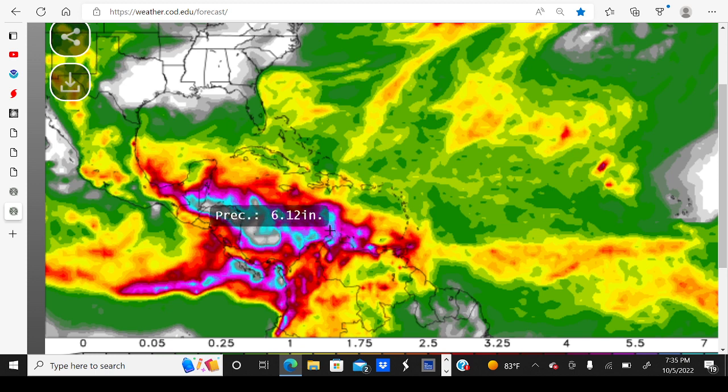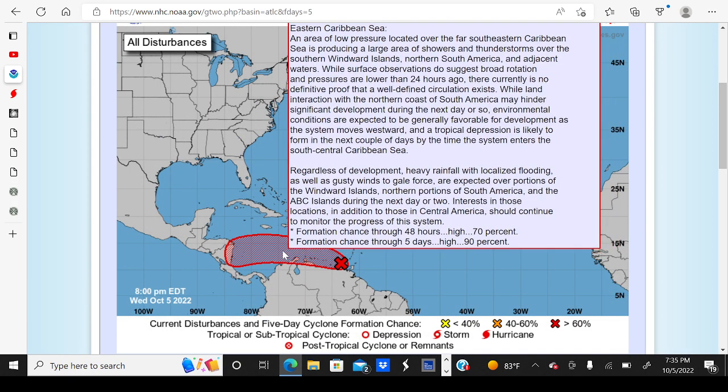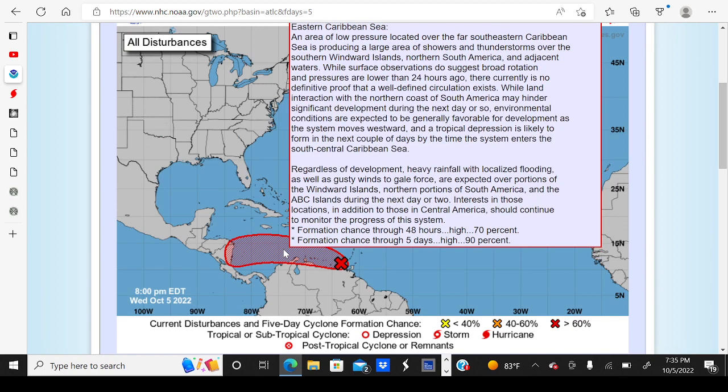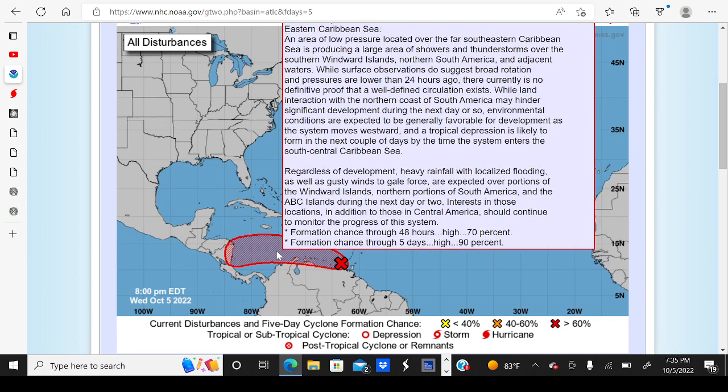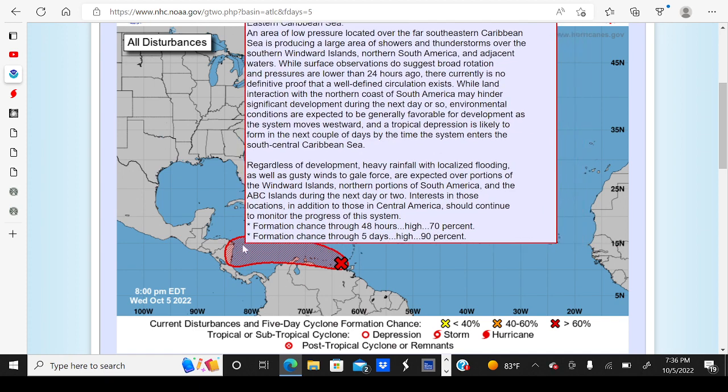And then even some flooding concerns across the ABC Islands, northern Venezuela, and likely some ongoing flooding across the Southern Windward Islands. So I'm going to continue to monitor Invest 91L for my friends across the Caribbean, Northern South America, and Central America. So make sure you stay tuned for my future updates, as I'll be making updates every evening until 91L impacts Central America.